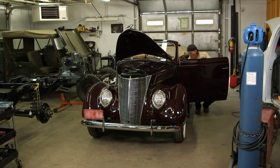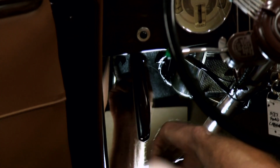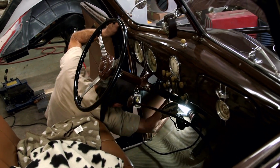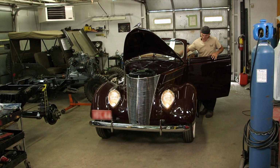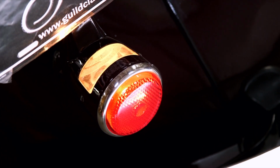Fuse in here. Okay, here we go. Yay! There we go. We have tail lights. We have everything.